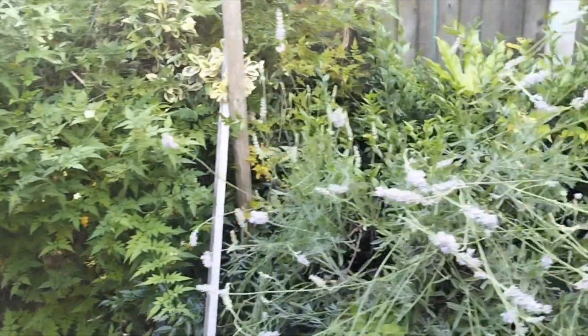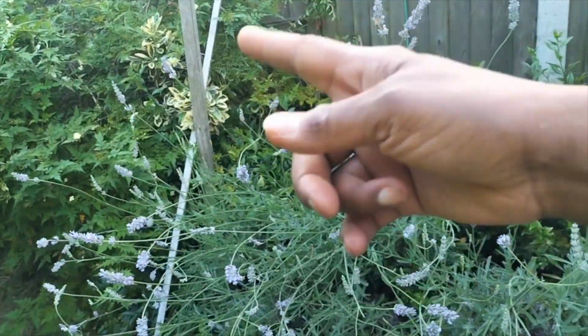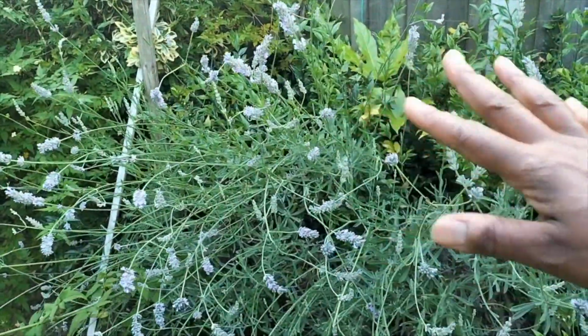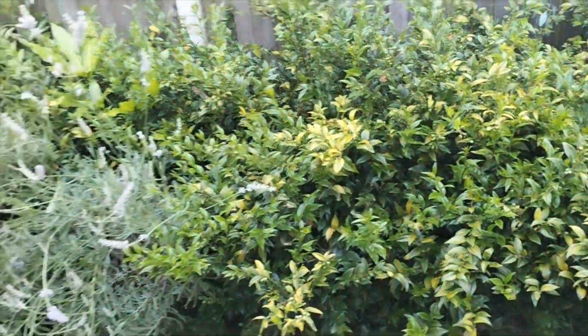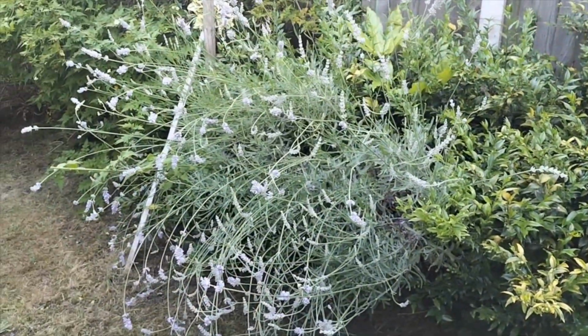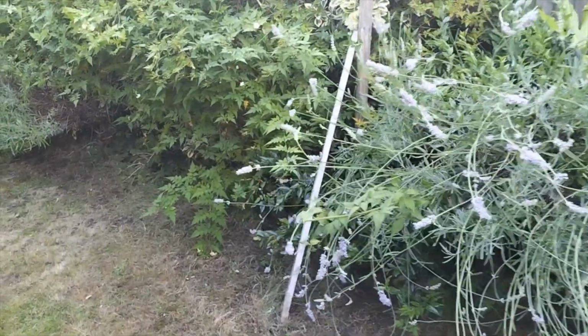You get this aroma, a mixture of the jasmine and the lavender, and in the winter time you get the sarcococca. So they were intentionally planted along this side close to the home so you can smell the aroma here.